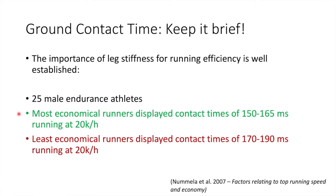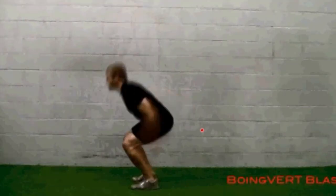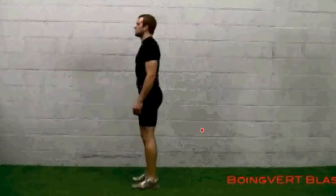We can see in the green here the most economical runners displayed contact times of 150 to 165 milliseconds when running at 20 kilometers an hour. When we compare that to the least economical runners, they displayed contact times of 170 to 190 milliseconds when running at the same speed. So we can look at some plyometric exercises here that will help us improve our running economy.